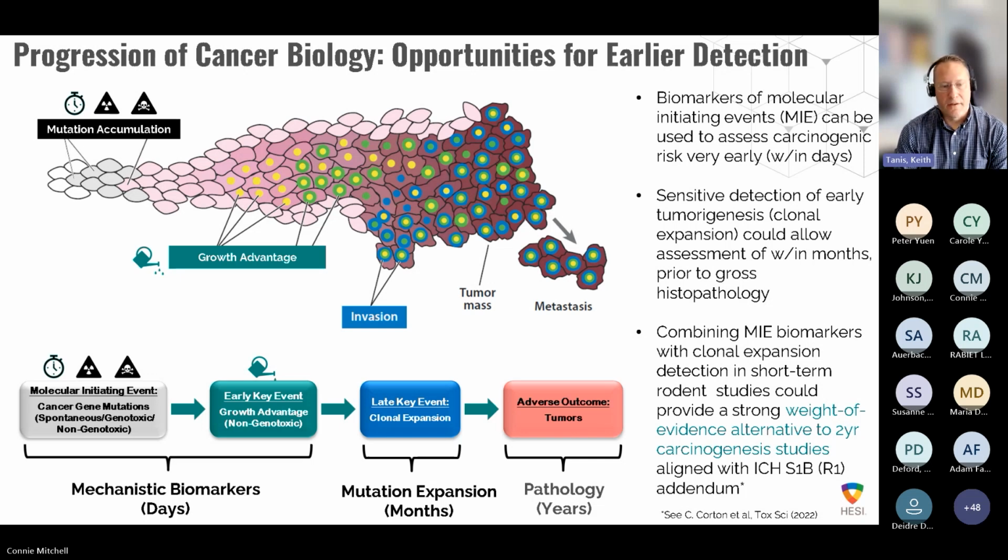And then second, in slightly longer, say month-long studies, can we see early evidence of clonal expansion that over time would lead to tumors, but can't detect yet histologically, but can we use some sensitive techniques to detect them sooner? So this is really the strategy that was laid out in this paper by Chris et al. In 2022 from the HESI working group. And so we're presenting on the progress we've made on these fronts, both in this working group as well as the error-corrected sequencing working group, which is up next.